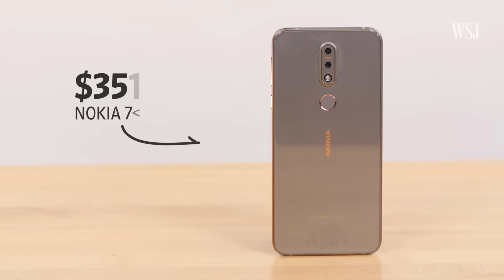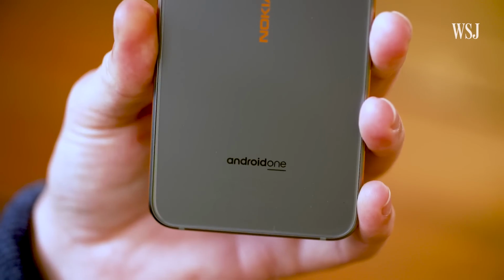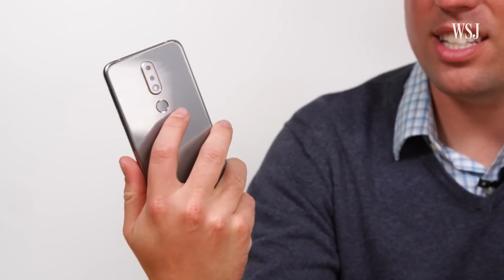That's why my third pick is the $350 Nokia 7.1. It runs software called Android One, which is just absolute stock Android. The manufacturers aren't even allowed to change it. And it comes with the promise of at least 2 years of updates. Besides, this is just a really nice phone.